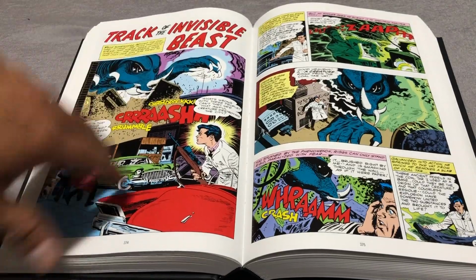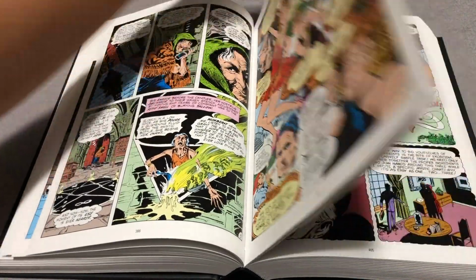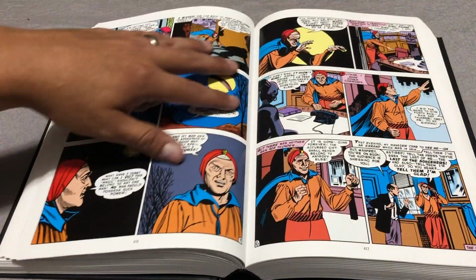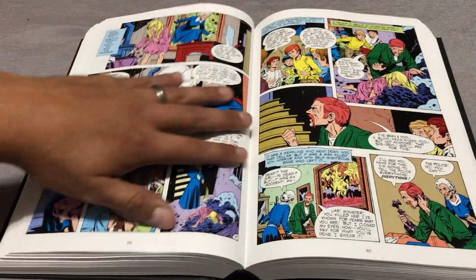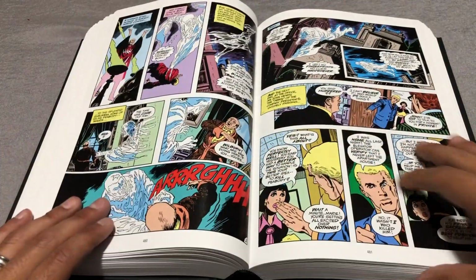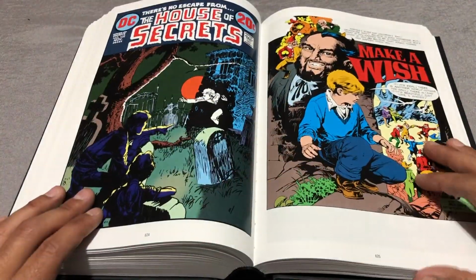Now, this is what introduces us to the characters of Cain and Abel that later appear in Sandman, but they are the hosts, if you will, kind of like the Crypt Keeper from Tales from the Crypt, or Cousin Eerie from Eerie Magazine. It's just little short stories, anthology collections, but it is where Swamp Thing first appears. Let's flip a little more through here.